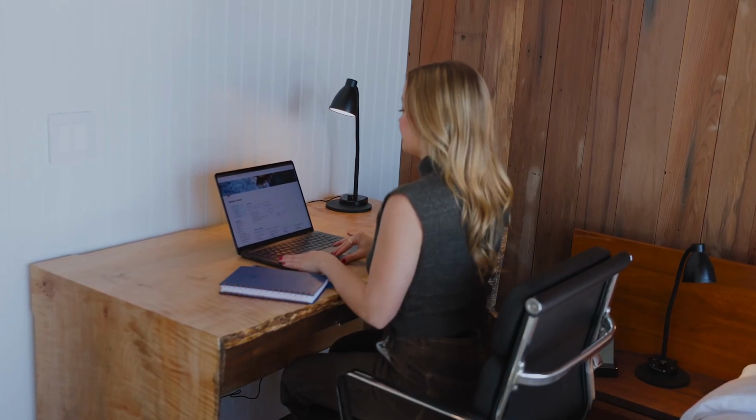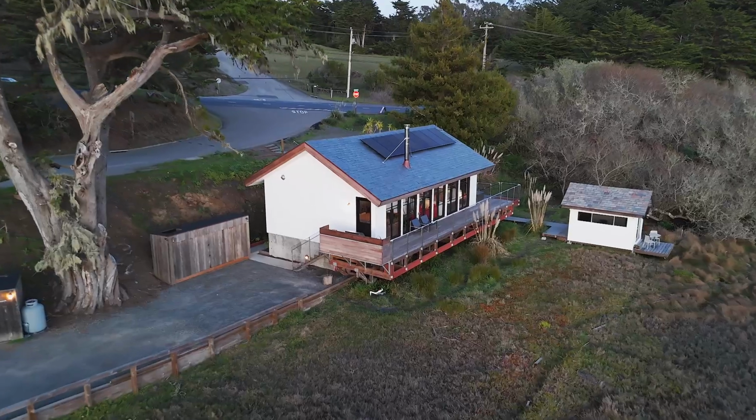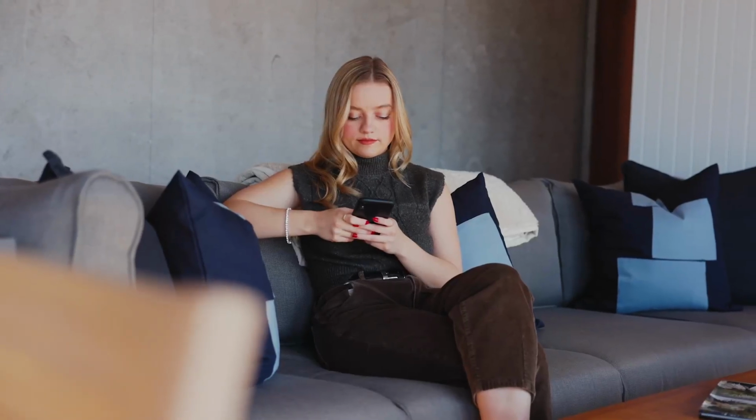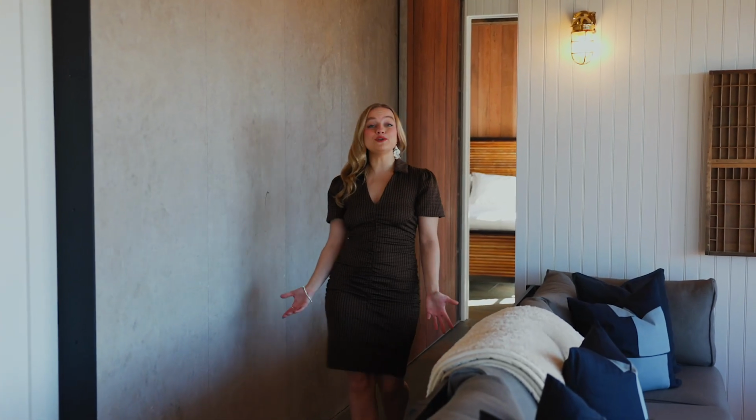And for those who have to combine work with leisure, we have a carved wooden desk in here paired with a swivel chair, making productivity seamless. Every Wander home has high-speed internet across the entire property, so you can stay connected for work and stream all of your favorite content. That's the interior of this beautiful bay home, but here are some more features you should know about that will enhance your vacation.